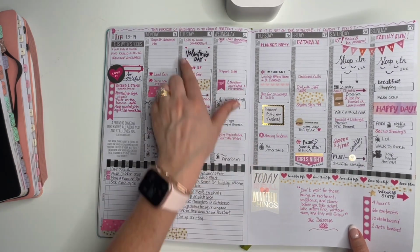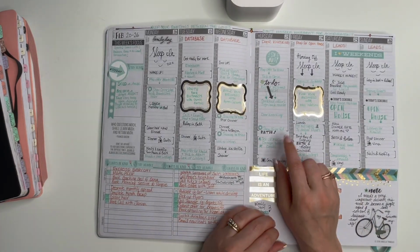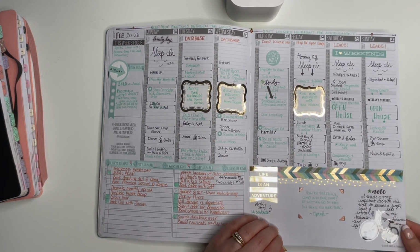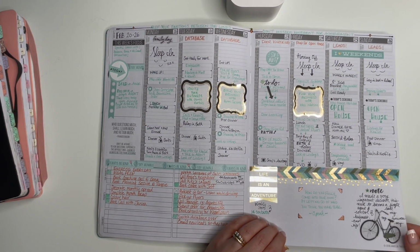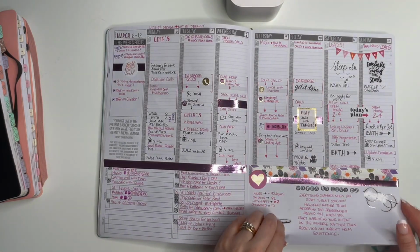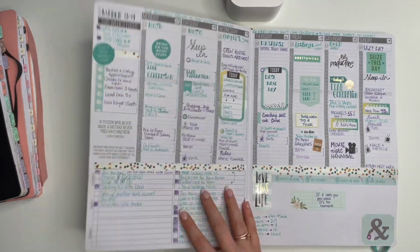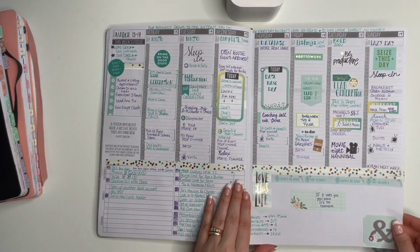I liked the spread. I was using like pink, what brand are these pens? Papermate, I think. Just different color themes each day. Pretty neat. Whoa, that's a busy one.